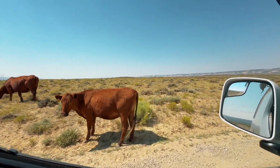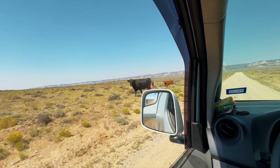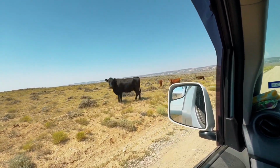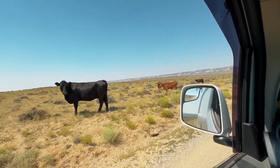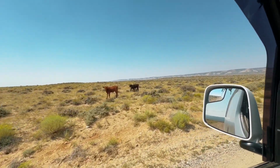Yeah, you're okay. These up front were not so optimistic. They were like, nope, we don't really trust you very much. Hi guys. Hi. Oh, look at the little calves. Okay, I'm going to be out of your way now.